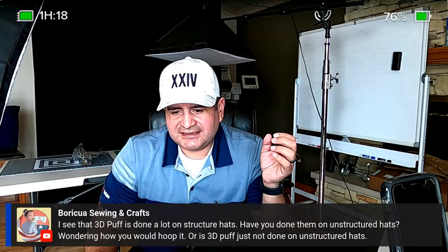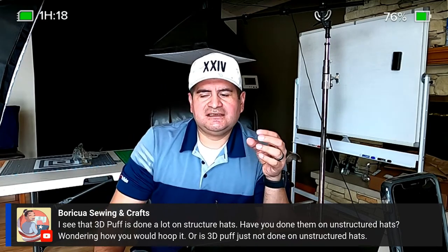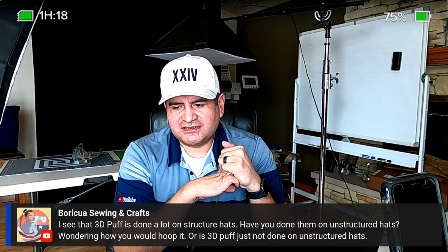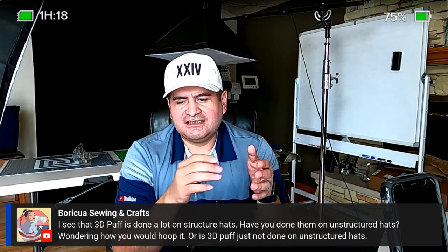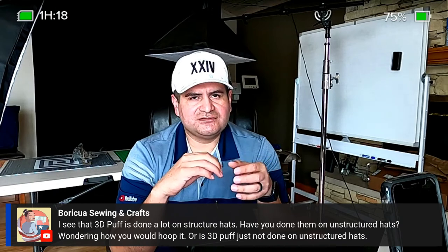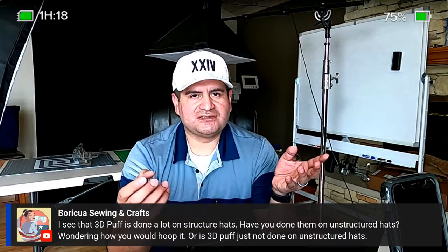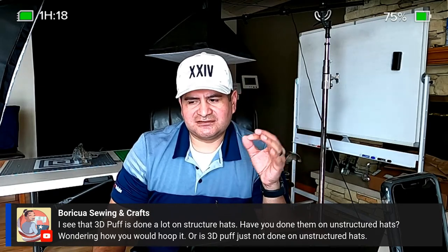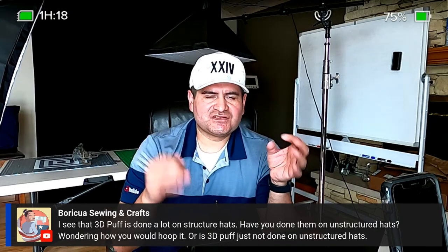Jeanette, I see that 3D puff has been done a lot on structured hats. Have you done them on unstructured hats? Wondering how you would hoop it. Same way. I would hoop it the same way as any other hat. It's 3D puff all day, structured or unstructured. The only difference is that for unstructured you want to use 2 pieces of tearaway, and for structured I use 1 piece of tearaway. Some people don't even use tearaway, but I like to use it no matter what. Same process, no difference. That's the only difference.